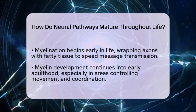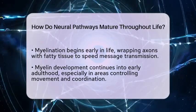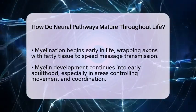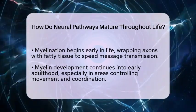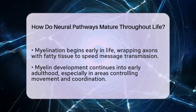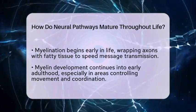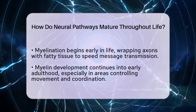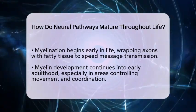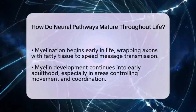At the same time, myelination begins. Myelin is a fatty substance that wraps around axons, acting like insulation on electrical wires. This speeds up how quickly messages travel between neurons. Myelination starts in infancy and keeps going into early adulthood. It is especially important in areas of the brain that control movement and coordination. As myelin builds up, children become better at walking, running, and even solving problems.